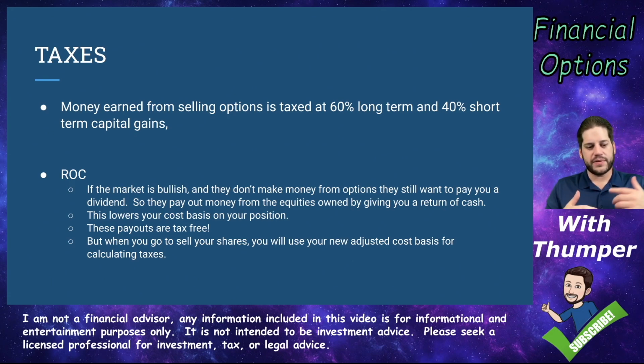And what happens is when you go to sell these shares later, your cost basis would be adjusted based off the return of capital that you've had. And that could affect how much you have to pay in taxes when you go to sell the shares. So if you plan on never selling these shares, then this is awesome because you're basically getting free income. But if you do decide you're going to sell these later, you might pay more taxes when you go to sell these shares.